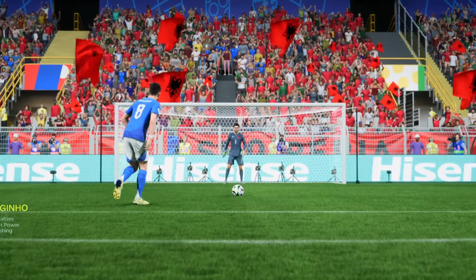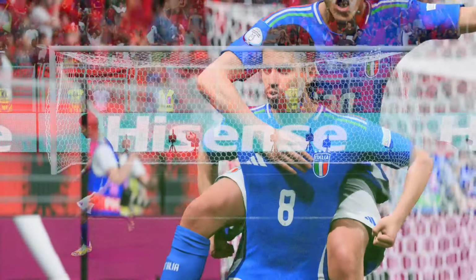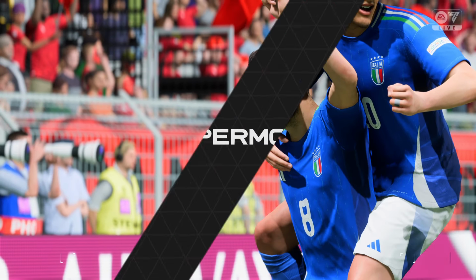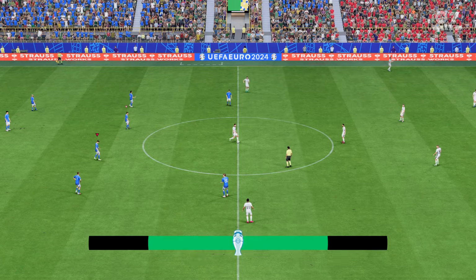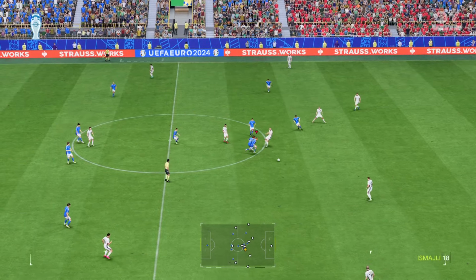Well, here we can see it again, and it's a good penalty, you have to say. Straight down the middle, keeper's committed, and all he can do is watch it sail in. Cool as you like. Ball is moving once more. How important will that opening goal prove to be?